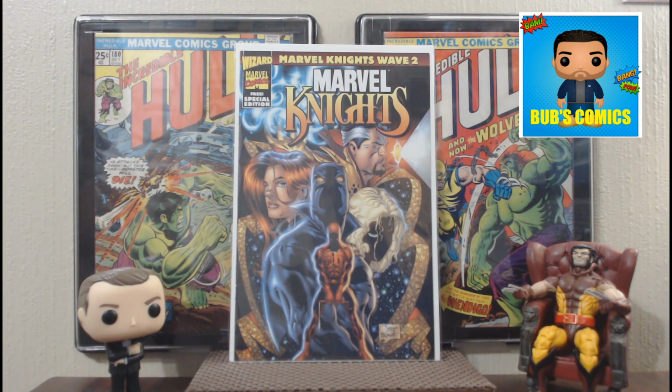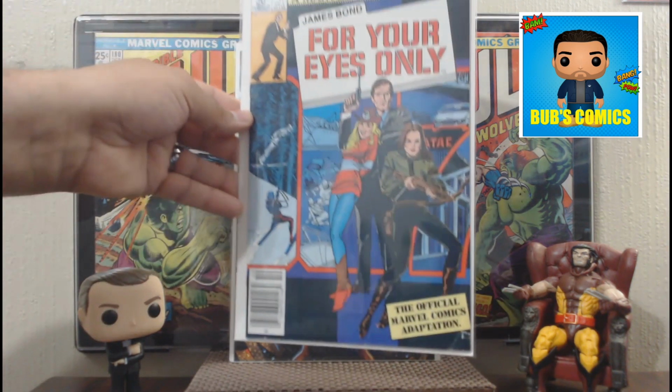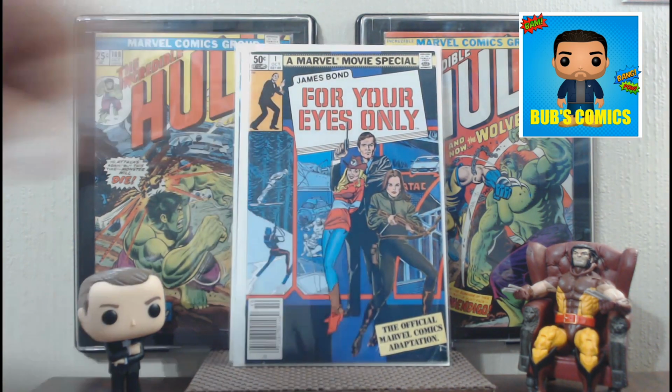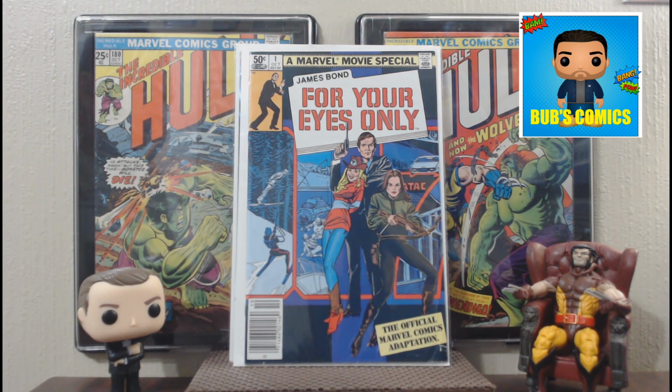Next we have, I'm super excited that I found this. It's James Bond For Your Eyes Only, number 1. It's Marvel. So I already had number 2. I didn't have number 1, so super happy to have this. There's only 2 total, so it's the official Marvel Comics adaptation. I tend to like the comic adaptations of movies.